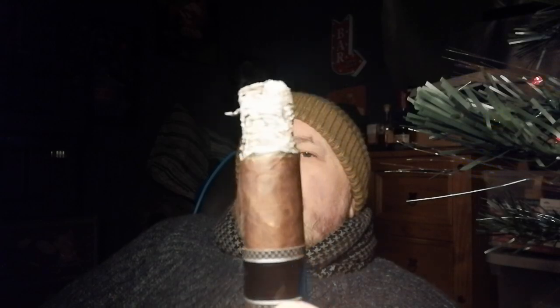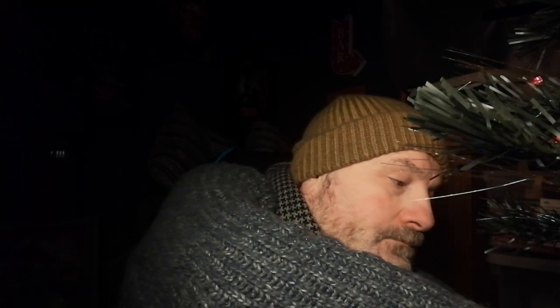Welcome back. Well, I'm about a quarter of the way through now. I'm going to roll this ash off before it decides to drop in my lap. Now, I found the draw was getting on my nerves a little bit. I felt I was taking a lot of effort to draw on this cigar, so I've taken my pipe tool and just stuck it up the cigar's end and got a bit better of a draw hole.